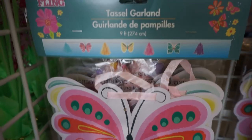That's real cute. So that's it for today's Dollar Tree shop with me. Let me know down below what you guys thought of the size of the store. I was a little disappointed. I was hoping for more, but it was still a really big one.